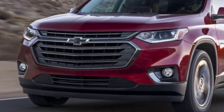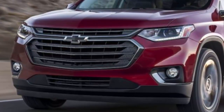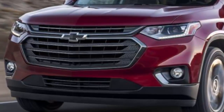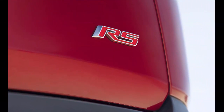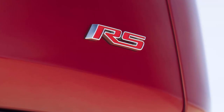That's a direct-injected Ecotec 2.0-liter turbo, which Chevrolet says is good for up to 257 horsepower and 295 pounds-feet of torque. Those numbers might not sound jaw-dropping, though they do put the Traverse RS ahead of Ford's 2.0-liter EcoBoost in the 2018 Edge, that kicks out 245 horsepower and 275 pounds-feet.